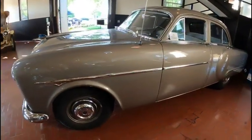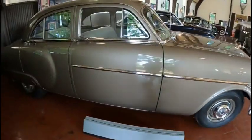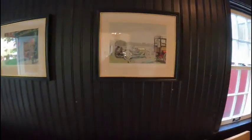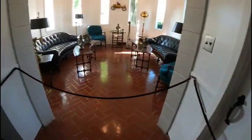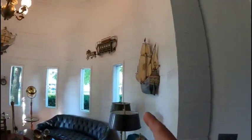Got a pair of them here. It's awesome that museums like this exist to preserve these things. It's very cool. Let's go in here and see what's here. Little waiting area. Photos and history here. Check this out. Little round room. Some trinkets and what have you on the walls. That's pretty cool.